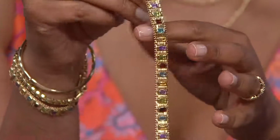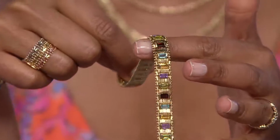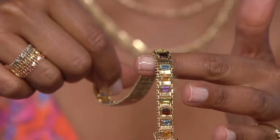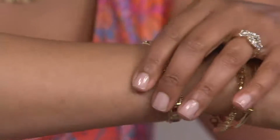So when we talk about it being a weighty piece of jewelry, this is an heirloom piece that you will absolutely pass down. These are pieces that you're going to give to your daughter, to your son, to his wife, to your niece, to a family member. And they would stay in the family for generation after generation, because none of this is going out of style. Not a single gemstone, not a single piece of 14 karat gold. This is extraordinary. And it just drapes on your wrist.